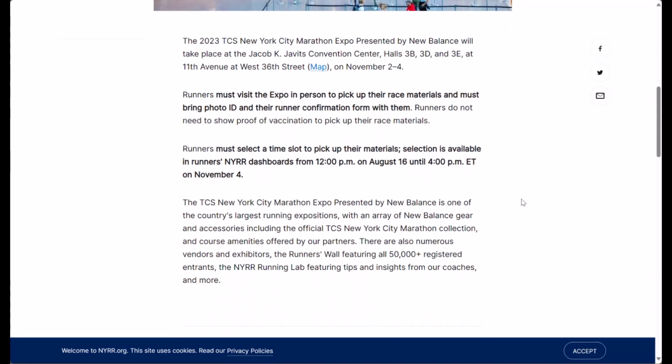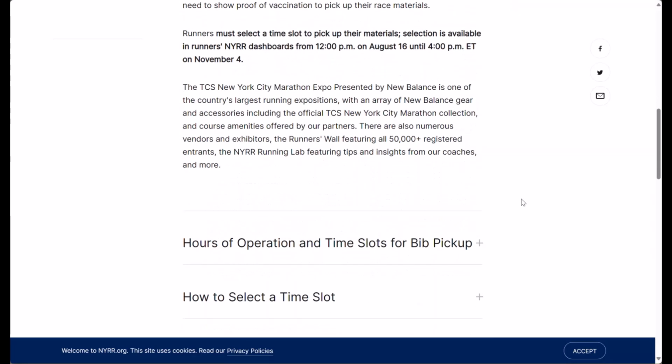You have to visit the expo in person to pick up your race materials, and you must bring a photo ID and runner confirmation form with you. You do not need to show proof of vaccination to pick up your race materials. Also, you must pick up a time slot, and that section is available on your New York Roadrunners dashboard from noon on August 16th until 4 p.m. on November 4th. So a pretty wide range to do that.